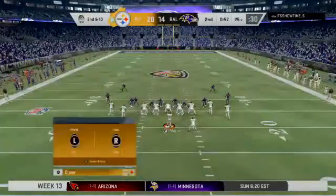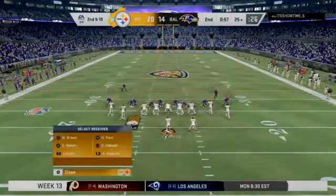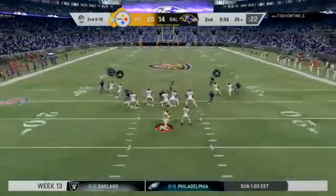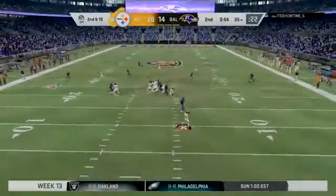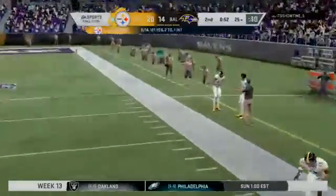An incomplete pass leads to 2nd and 10 from the 25. Mike 50. You got nothing there. Murray looks to throw again. 2nd and 10. Flush to his right. And that will be incomplete.